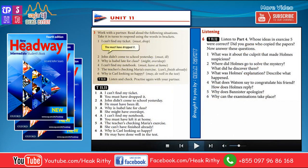Tape script 11.11. 1. I can't find my ticket. You must have dropped it. 2. John didn't come to school yesterday. He must have been ill. 3. Why is Isabel late for class? She might have overslept. 4. I can't find my notebook. You must have left it at home. 5. The teacher's checking Maria's exercise. She can't have finished already. 6. Why is Carl looking so happy? He may have done well in the test.